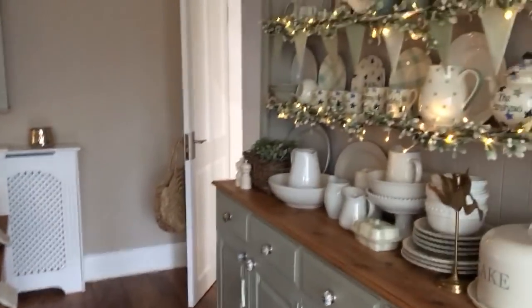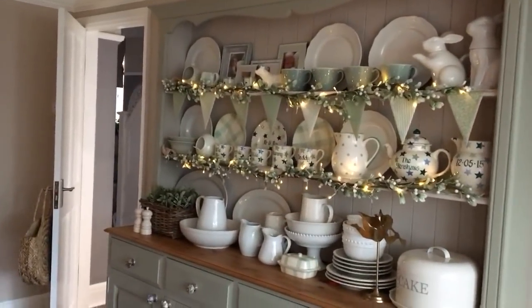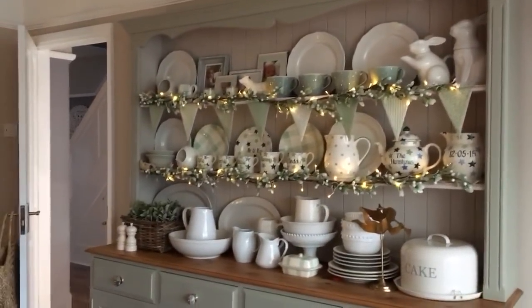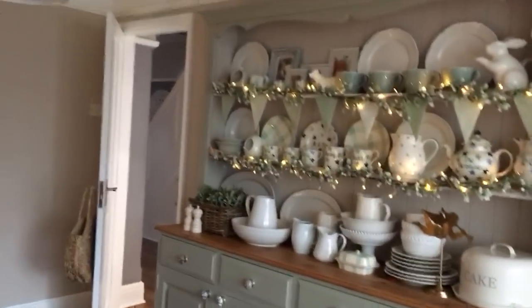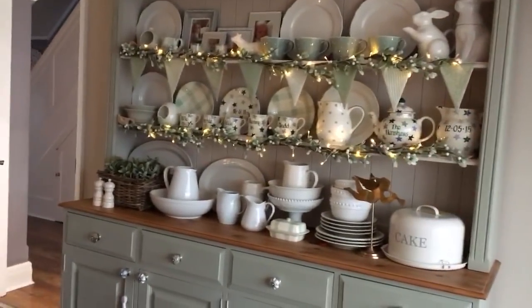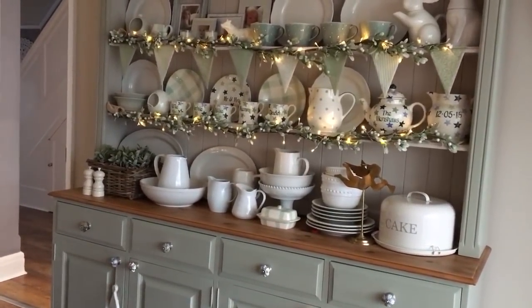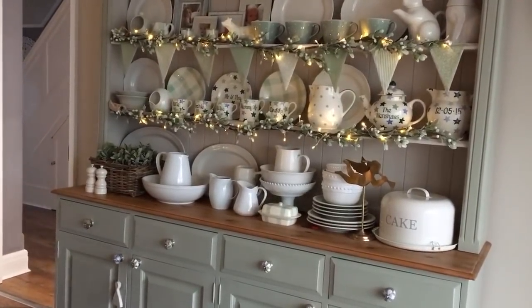So as I come round onto my dresser, I got asked so many times after people were watching my horse the other day, where are these mistletoe garlands from? They're actually $8.99 each. They're already pre-lit, and I've got two. From The Range, they're so pretty, but so lightweight. So if you've got a dresser and you don't want to put nails and screws to hold things up, then these are perfect.